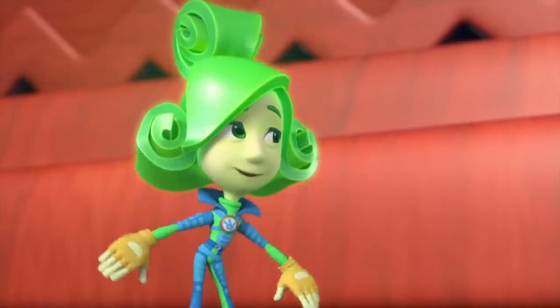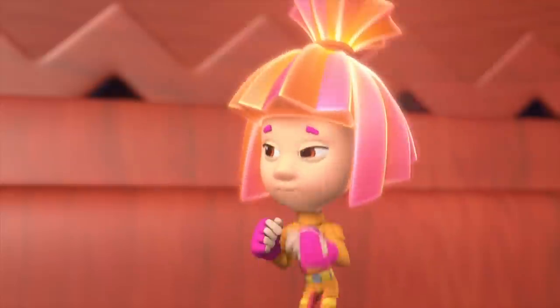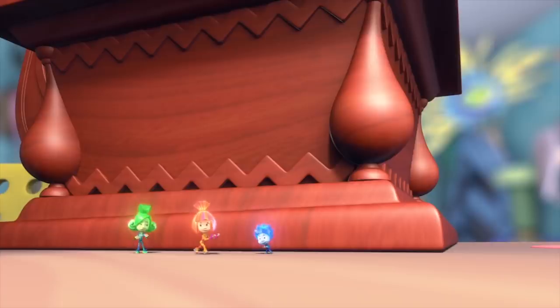Tom Thomas's mom really dances super. Yeah, she knows how to have a good time, even though she's a grown-up.